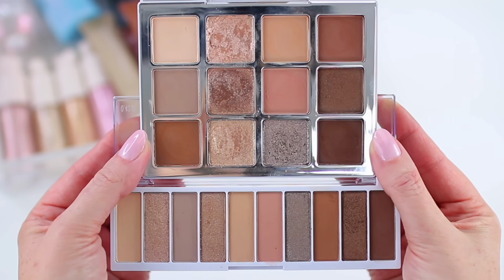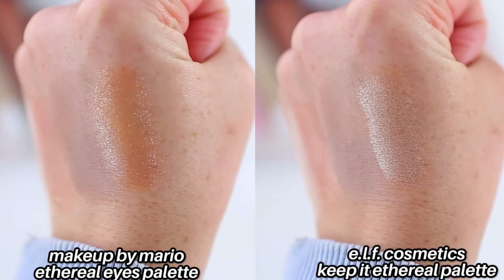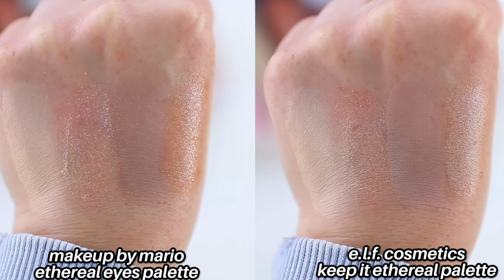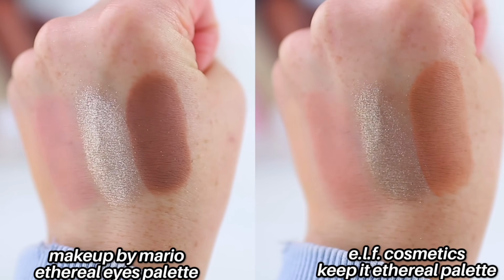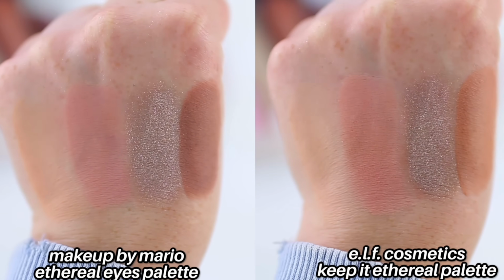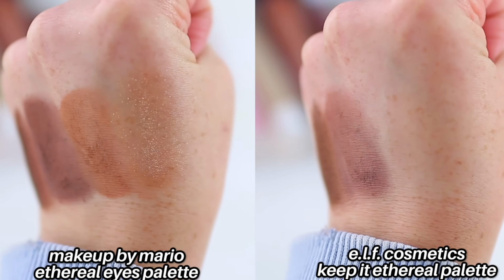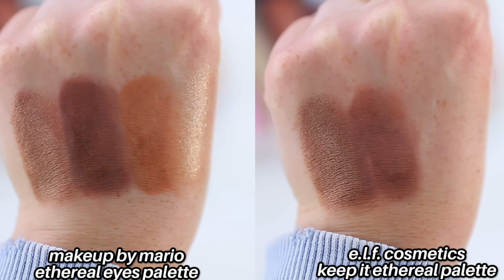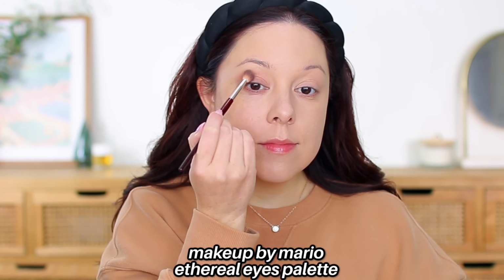This palette really is the closest dupe to the Makeup by Mario Ethereal Eyes palette I've seen. That palette actually isn't available any longer, so if you missed out on it and you like the color story, you like the idea of it, this is a really great alternative. It's a lot less expensive and you can get an identical look. In fact, I feel like I've been able to create 3 or 4 looks using the palettes side by side and they look the same every single time.